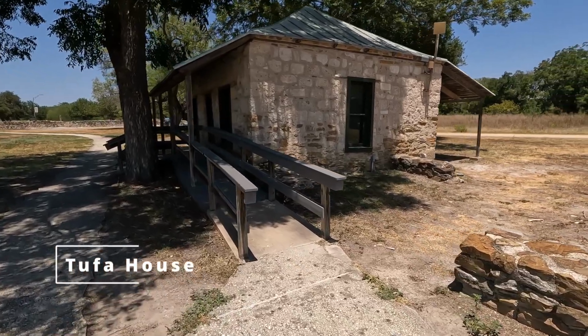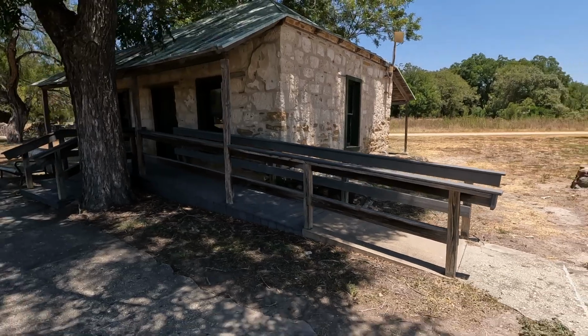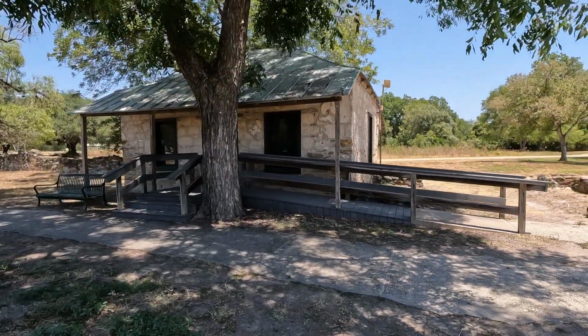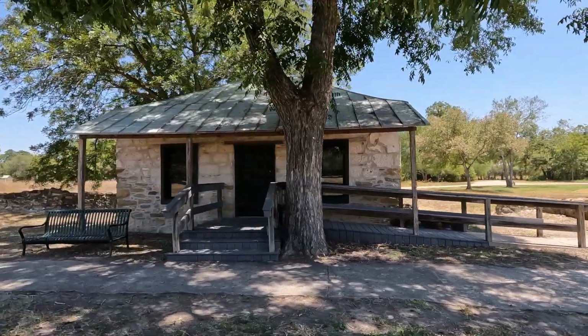Next to the unfinished church is the Tufa House. Short for tufaceous limestone, the house was built on the foundations of Indian quarters and initially believed to have been used as a school for religious classes.